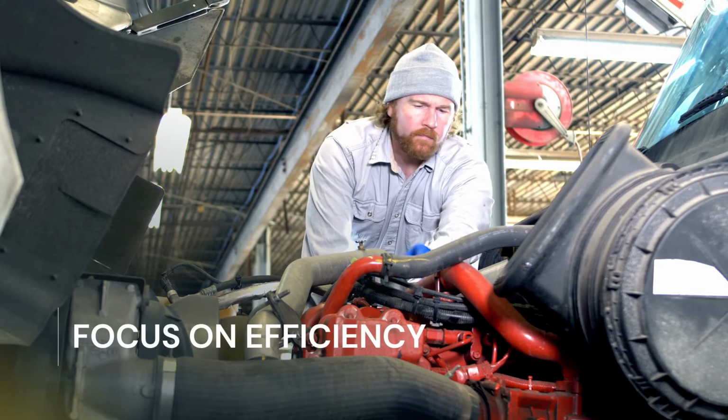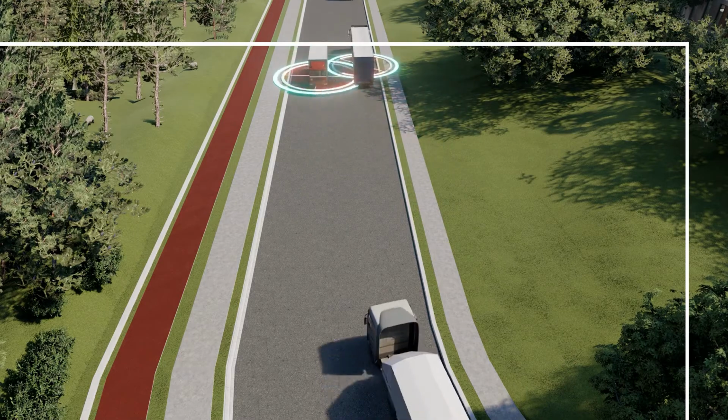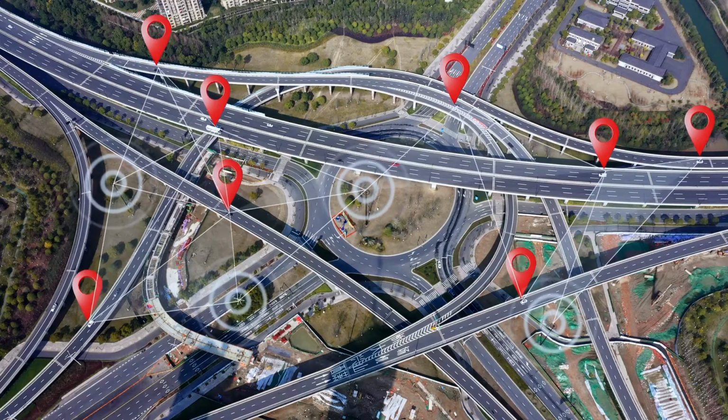You can also track vehicle fuel performance to identify the types of vehicles you want to invest in, or maybe get rid of.